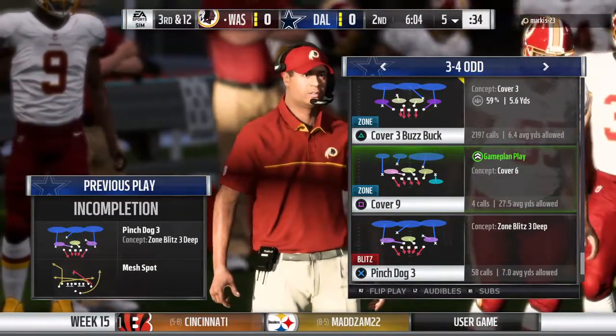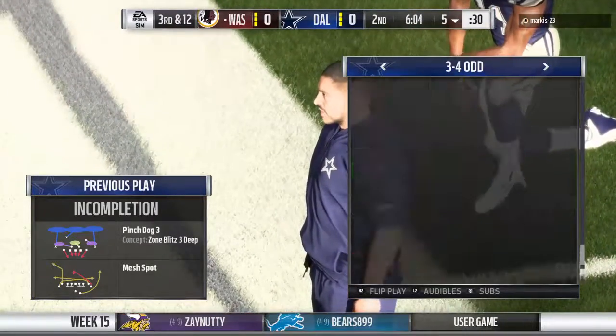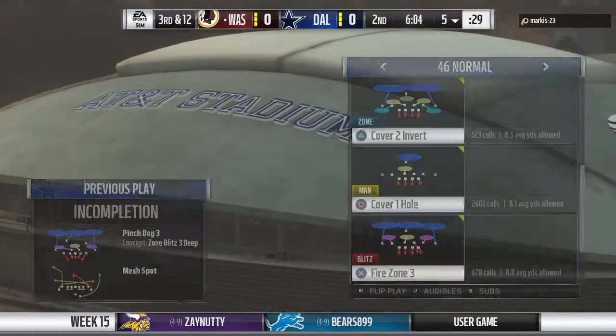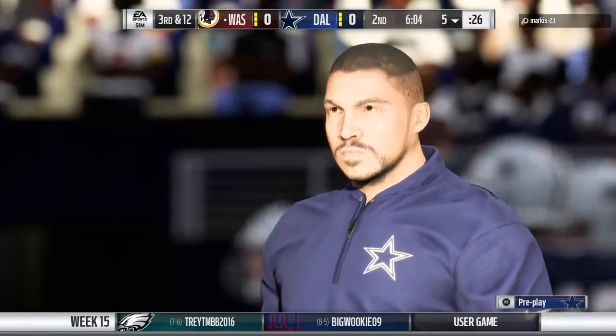Well, he kind of forced that one there, didn't he? It's almost like he predetermined where he was going to go with the football. Yeah, and he wasn't really going through progressions. He wanted to go to his top guy. You do that against this defense, they'll make you pay, won't they? Yeah, they certainly will. They react very quickly to the thrown football.